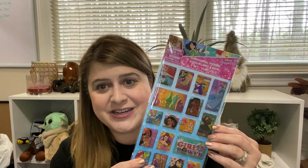Okay, moving on. So I picked up that. I think I'll give it to Morgan to play with. Speaking of things for my child to play with that are stickers, they had these 3D stickers with various princesses on them, and I thought that was adorable. So you get the whole crew. You get some Mulan, you get some Rapunzel, you get Jasmine.